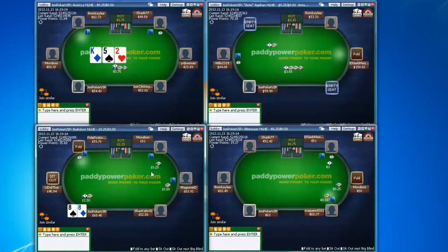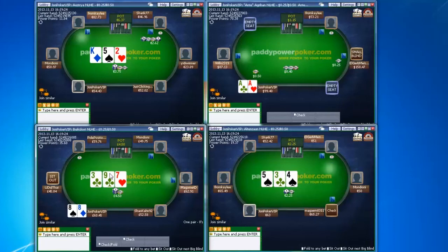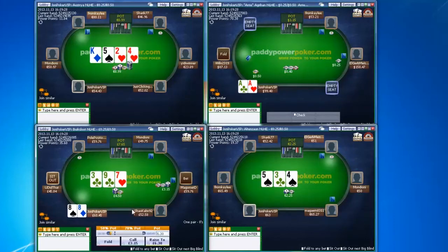Pocket 8s here on table 3. Got to open that. Big hand. Happy to call a 3-bet a lot of the time. Happy to just be in control of the pot. It's kind of a good flop for us. Obviously, there's only one overcard, but there are a lot of draws and a lot of hands that can continue with us here. Actually, I'm going to go ahead and fold.